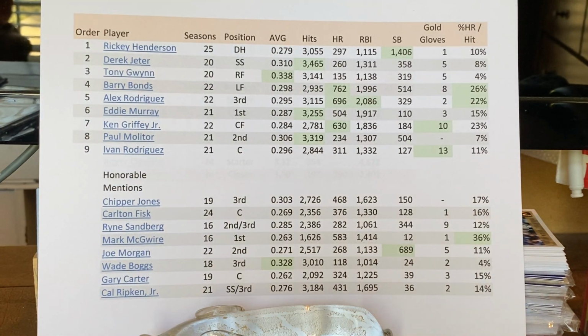So what I did is I went through my collection, and it intrigued me because I wanted to put together a good list, and then I had to start getting out and start looking at stats. So what you'll see in front of you is the spreadsheet that I put together to track and see how I wanted to do my lineup. And so this is what I got.